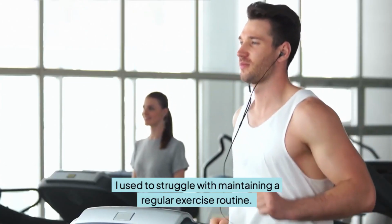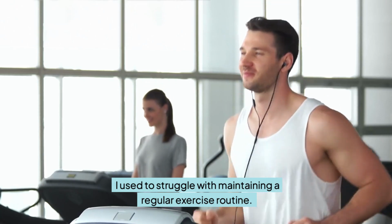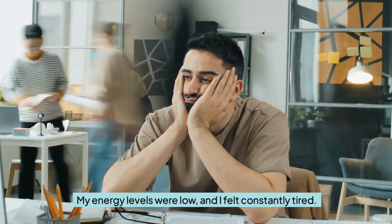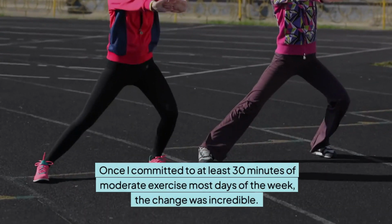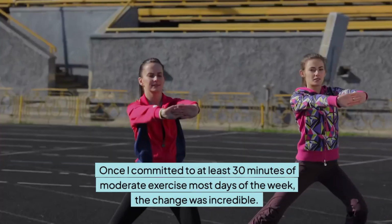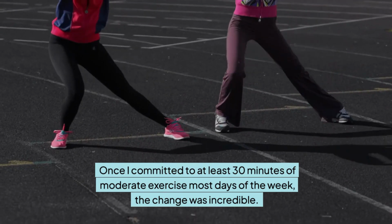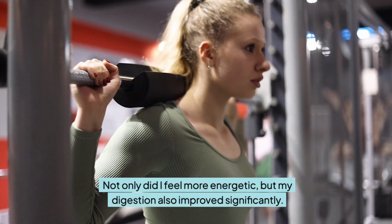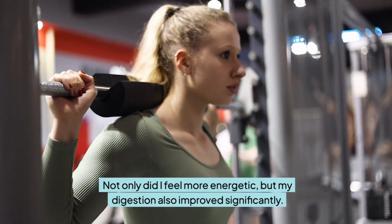I used to struggle with maintaining a regular exercise routine. My energy levels were low, and I felt constantly tired. Once I committed to at least 30 minutes of moderate exercise most days of the week, the change was incredible. Not only did I feel more energetic, but my digestion also improved significantly.